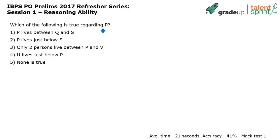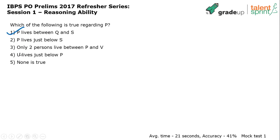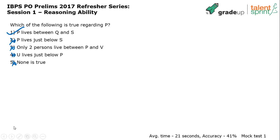Which of the following is true regarding P? I think we'll have to go back to the arrangement and check. P is between Q and S. P is below S. Only 2 persons between P and V and so on. So is P between Q and S? Yes. You see P is exactly between Q and S. So the first option is correct. Other options cannot be right. I mean, there is no combination of option 1 with any other option, so we can say that the others are wrong. P lives between Q and S is correct. I think we can just mark option 1 as the answer. Go to the next question.